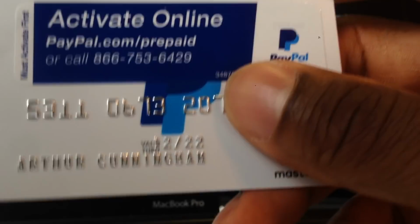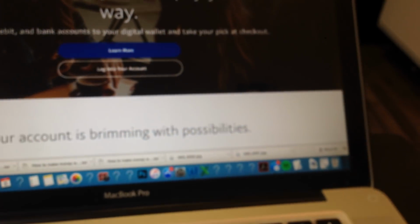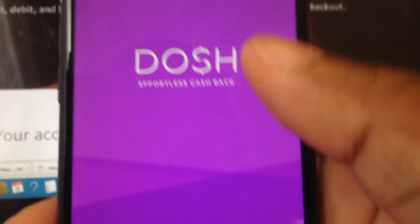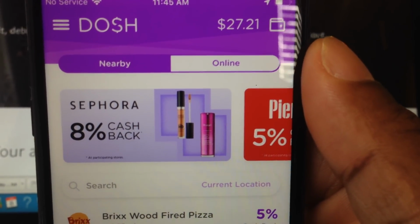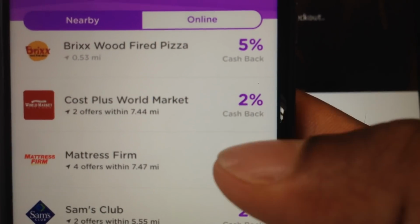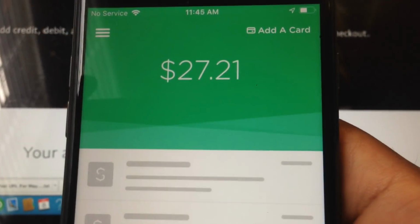So get this. Now, the reason why you want to have this is because it's gonna attach to this right here. It's gonna go hand in hand with this right here, Dash. And what is Dash, you ask? It's a free app that pays you back each time you shop at select retailers. So see right here, you get cash back at certain places. Now let me give you a better example.